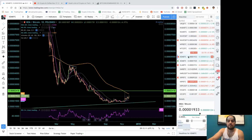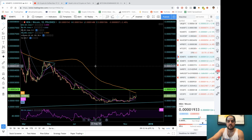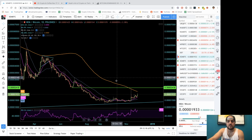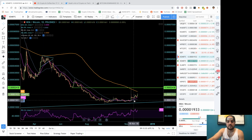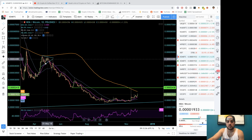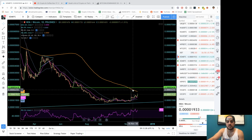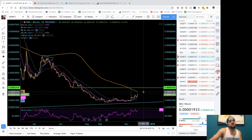All right, let's look at Nem. Trying something. It's trying this again, basically. Spike. Come back down. Get wedged between the 20 EMA and the 200 moving average. Let's see what happens. Oh, it's got to get over this damn 200 moving average. 2,400-ish should be next resistance.